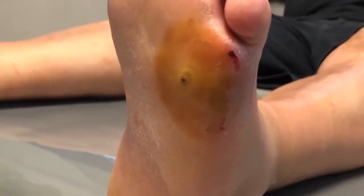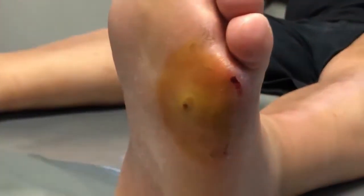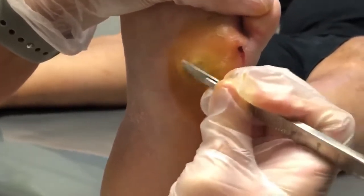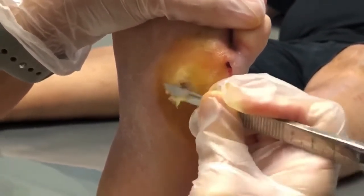At this point, I've numbed him up with about 12 cc's of numbing medicine. Once everything is in there, it makes it very difficult to get it numb, so I always put extra. I've already tested him, and he says he can't really feel the sharpness. So we're gonna start. We're gonna see if we can shave a little bit and hope that we don't get squirted.